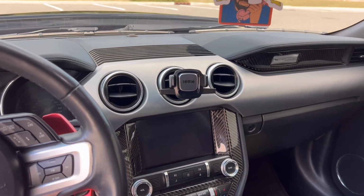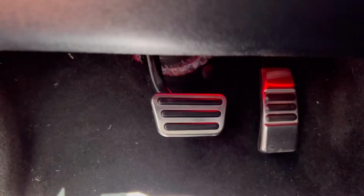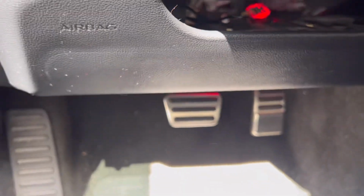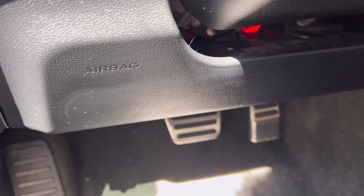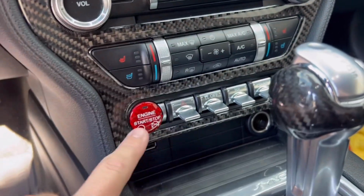But when you get a Mustang GT that is a premium, you will get the black inside, as well as you get the metal brakes. Compared to the plastic ones, it's very nice to use. I love having the metal. Just makes it more of a luxury premium car. One thing I do love about the 2018 Mustang GT is that, oh yeah, this is also aftermarket.